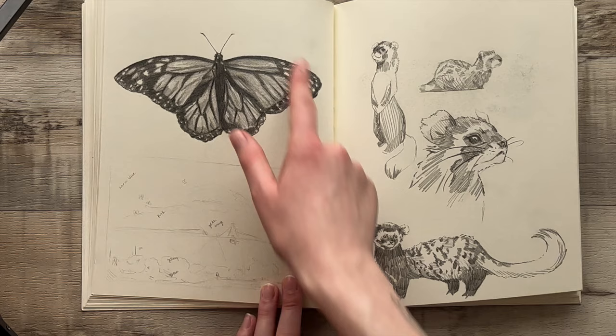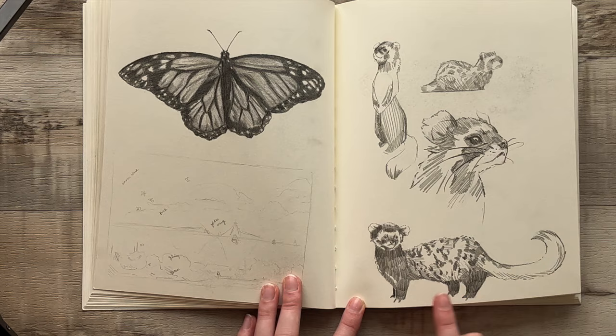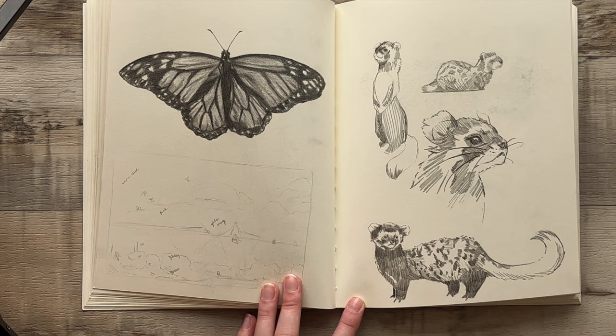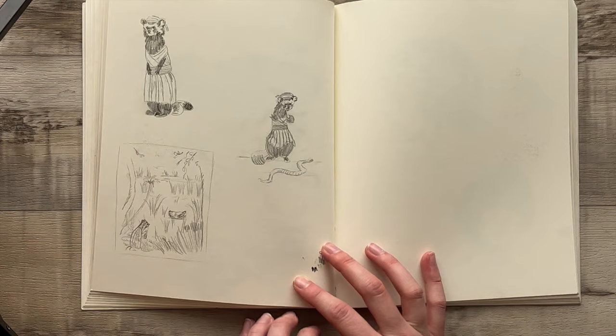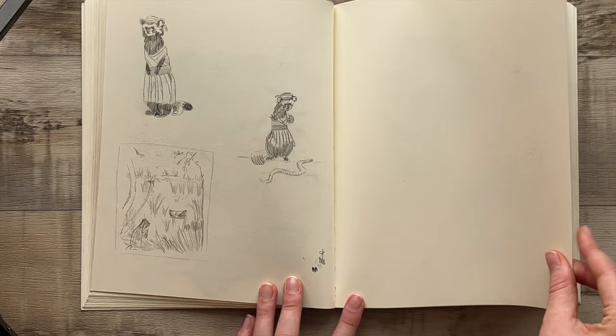This is a study for one of my paintings as well. This was for a commission that fell through, but someone wanted me to illustrate one of their stories. Honestly, I have no idea what animal this is. At the time I did know, but now I can't even remember. But I studied some of that. And then this was me trying to make it into more of a characterization, but like I said, the commission just kind of fell through. This page is blank. I have nothing to say about that.